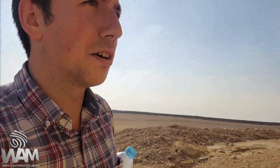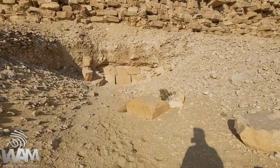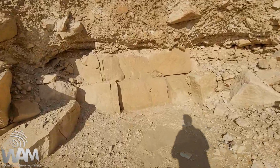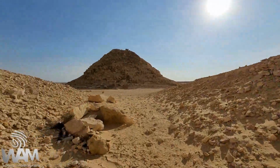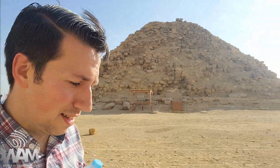Clearly there's something going on over here. Who knows? Maybe it was a temple built to commemorate by the dynastics. The structure here at Dashur, because it does line up perfectly with the satellite pyramid here.